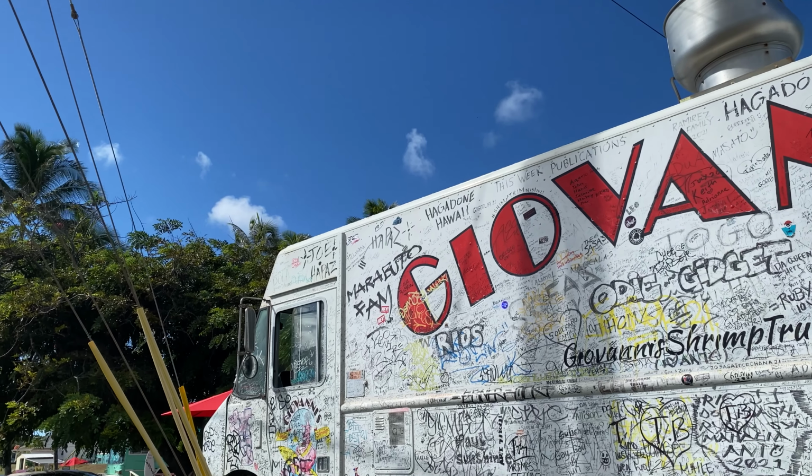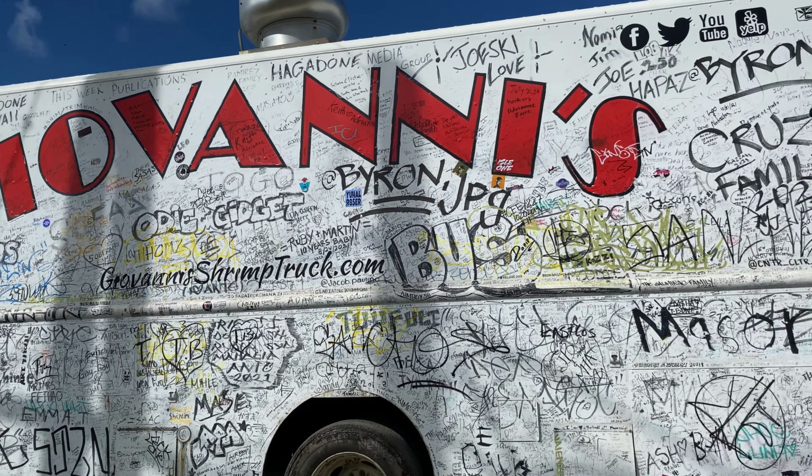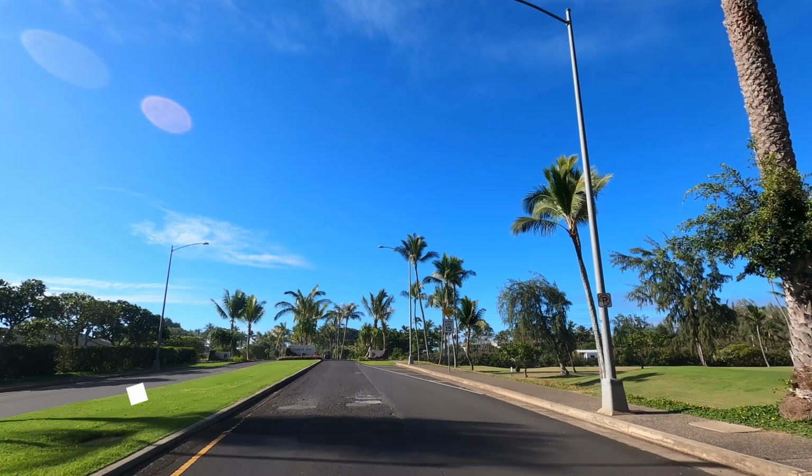Really, really good. I am gonna probably be breathing fire for the rest of the day because it was a lot of garlic, but I like garlic. We finished up our two plates of shrimp here. It was absolutely delicious. Giovanni's was a great stop. It's a good thing we had a light lunch because we're gonna have a big dinner tonight over at a luau.